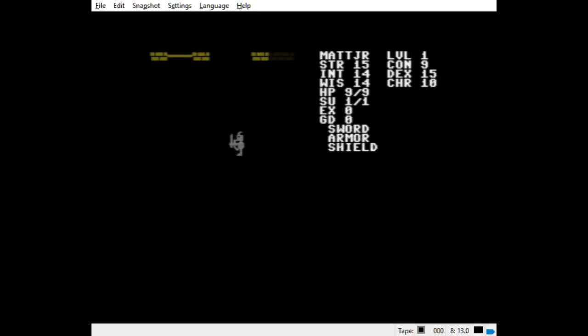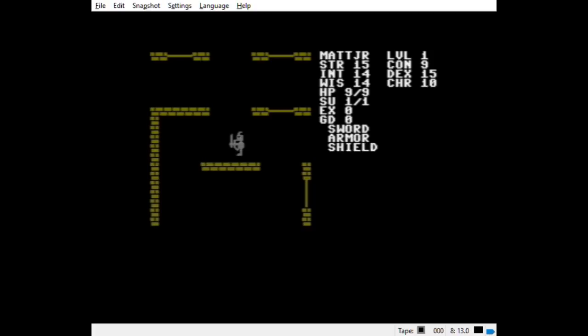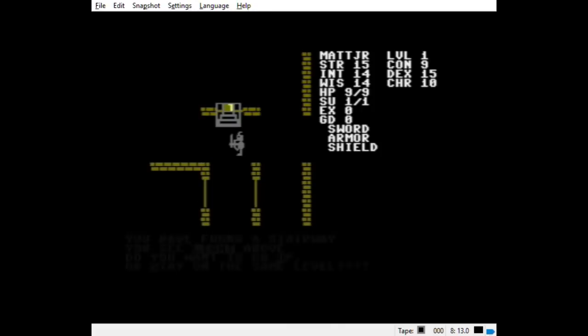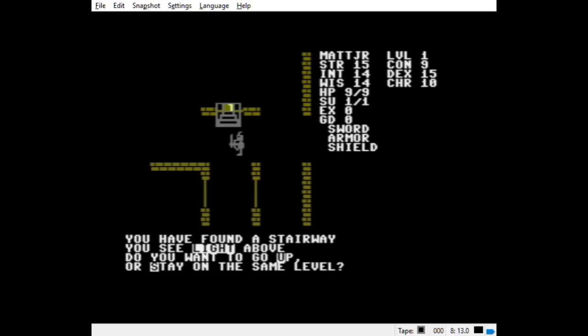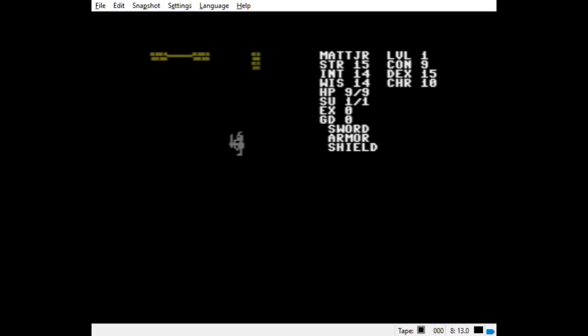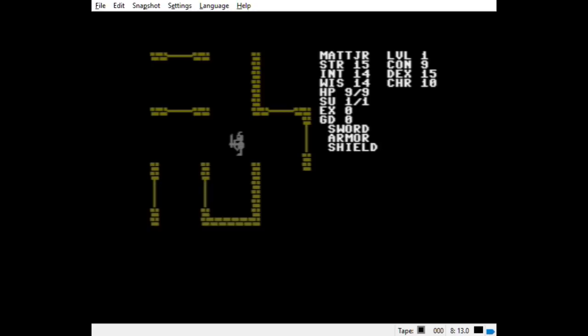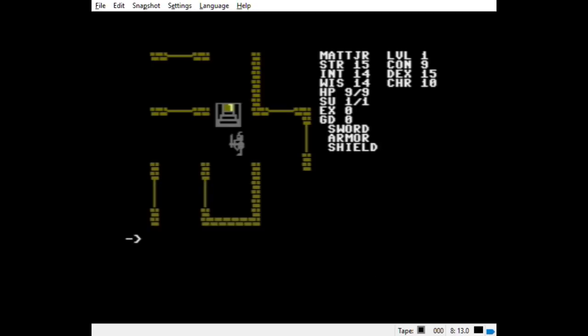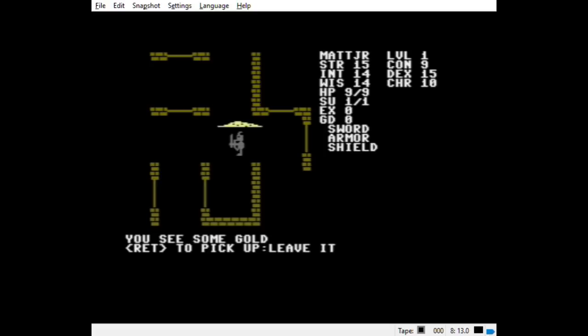I kind of like how they got all the stats laid out there for you. Sword, armor, and shield. Now, this one didn't make me go through that haggling process. Just start off with some basic equipment. That's nice. I was having trouble getting away from the stairway for some reason. With this game, you don't have to turn. You can actually use the WASD keys, with the exception of going down, you have to press X. I think S is stay put. That's kind of forward-thinking, though. I guess that was just purely coincidence.